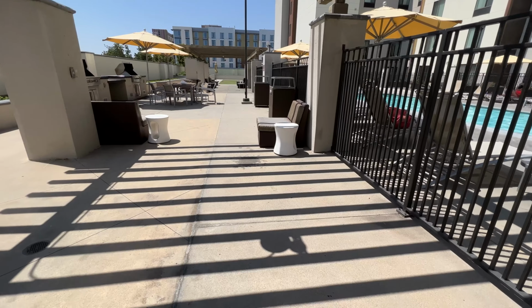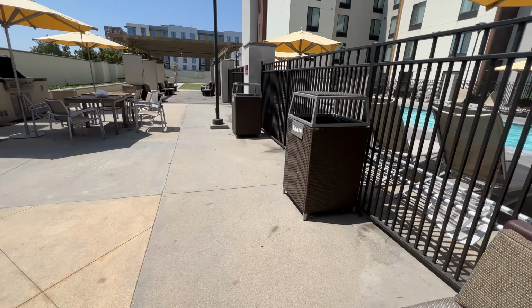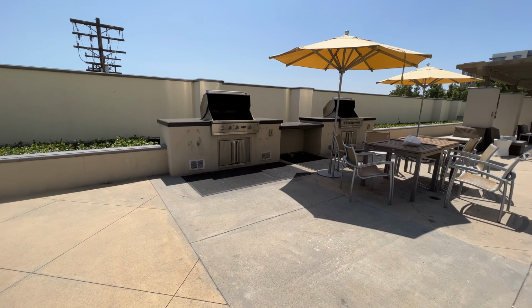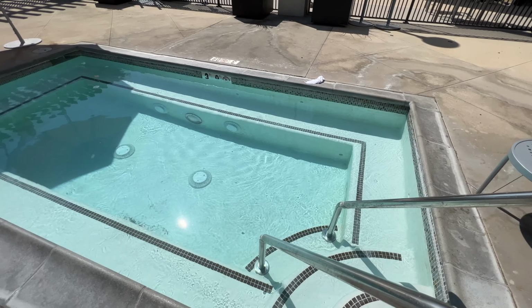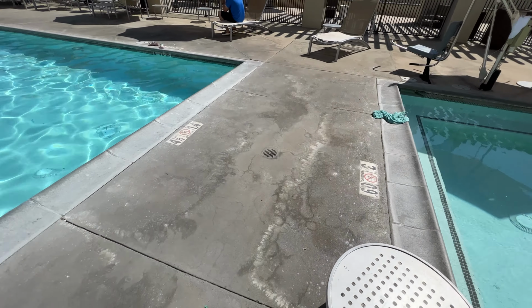In addition, the deck contains a couple barbecue grills. I didn't check on this, but I would assume that the front desk would have utensils for you to actually cook food here. If you're going to have an extended stay at the Springhill Suites in Burbank, that might be something to check out. Hot tub as well as the pool.